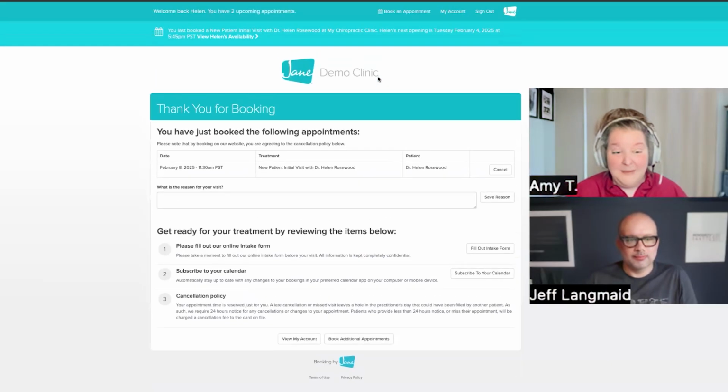And that's going to take them through to the thanks for booking page. One key thing I did want to note is that you do also have an option. Jane has an integrated payment system called Jane Payments. And with that, if you want to be able to collect, say, a deposit or get credit card on file, you're actually able to do that in this booking process.